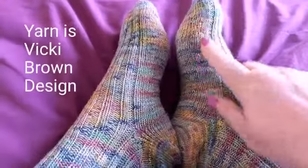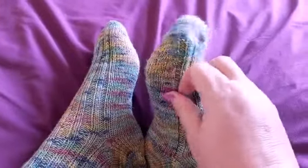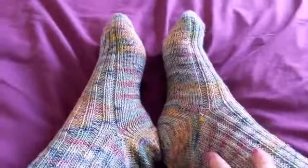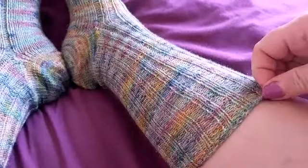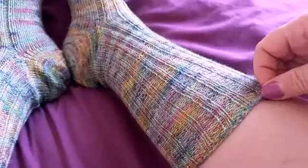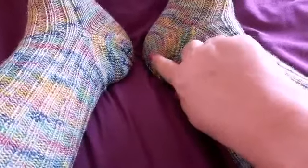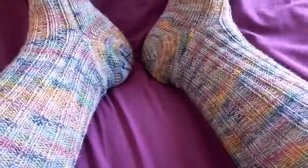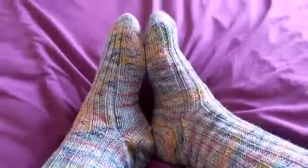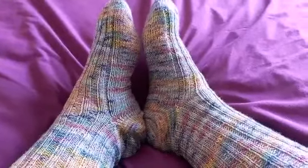I knitted them from the toe up with a swirly toe and a swirly afterthought heel from my Aventuras pattern. I made the leg quite a bit longer than normal, about 100 rounds. Normally I do about 80. And I also made the afterthought heel longer. I work a few plain rounds before I do the shaping, and I made that about 5 rounds longer than normal, just to see how that would affect fit. So yeah, I'm quite happy with them.